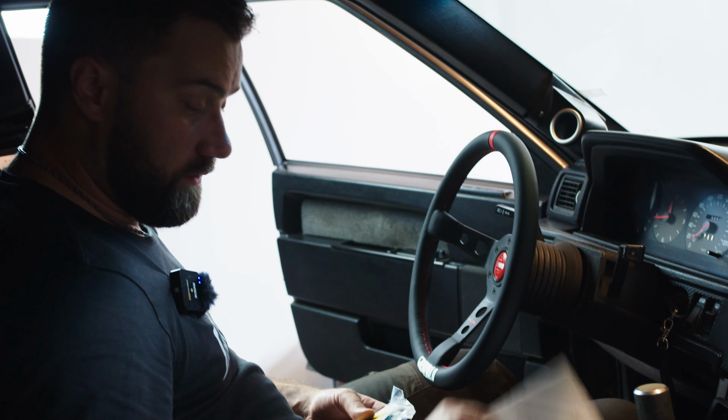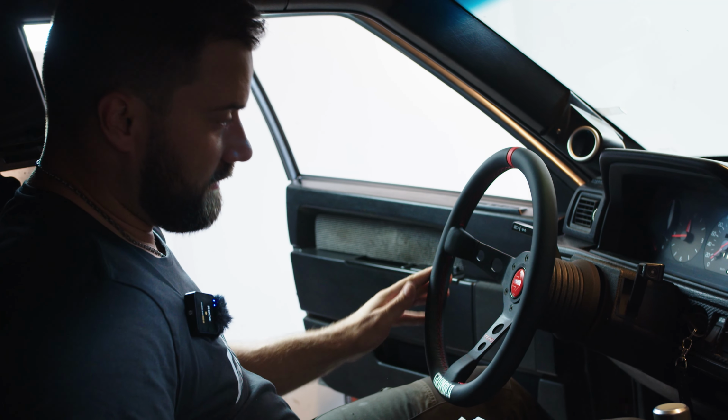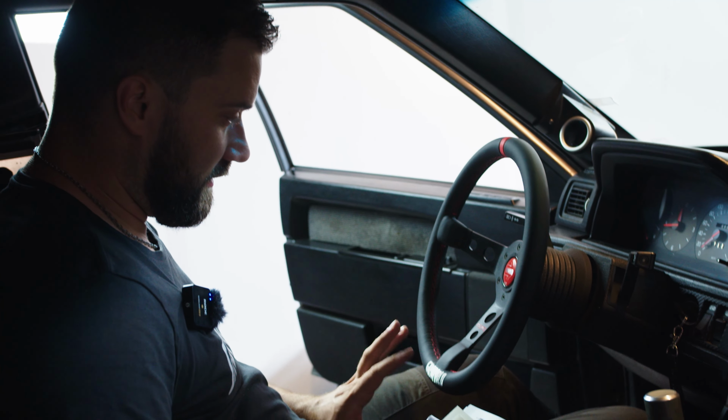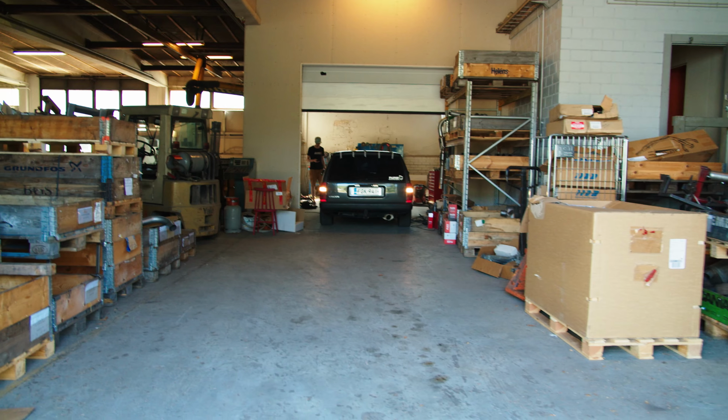Good luck. Now I'll clean this out and can't wait to get the car out and take it for a little spin with the new steering wheel. It's gonna make a whole lot of difference in the feeling. Let's go.